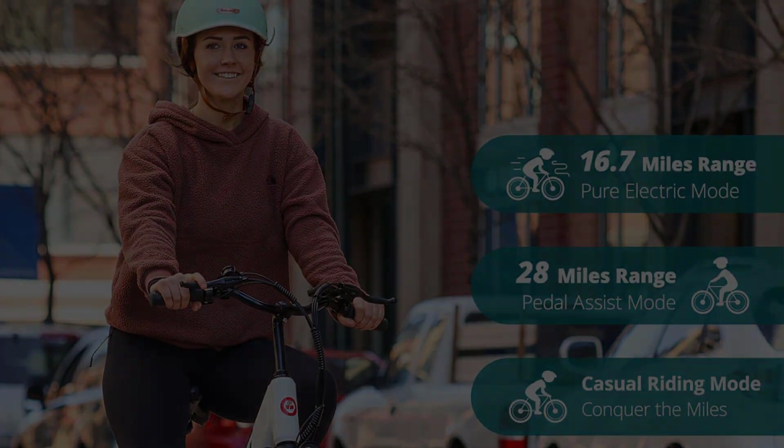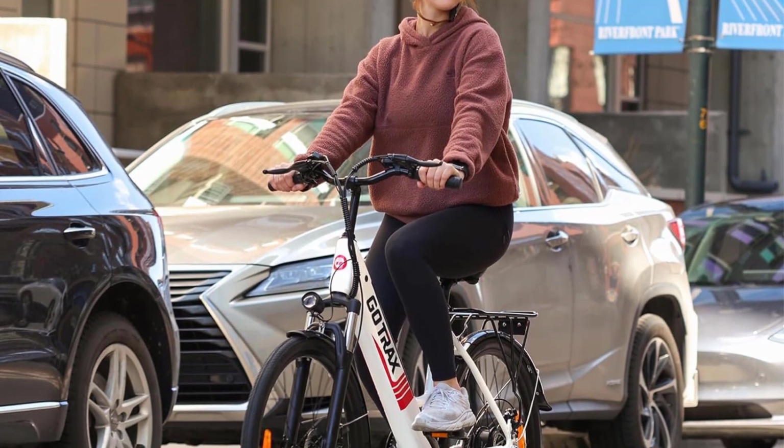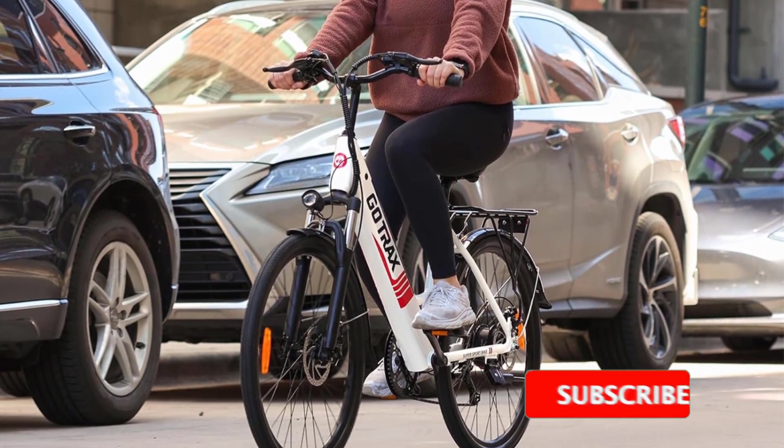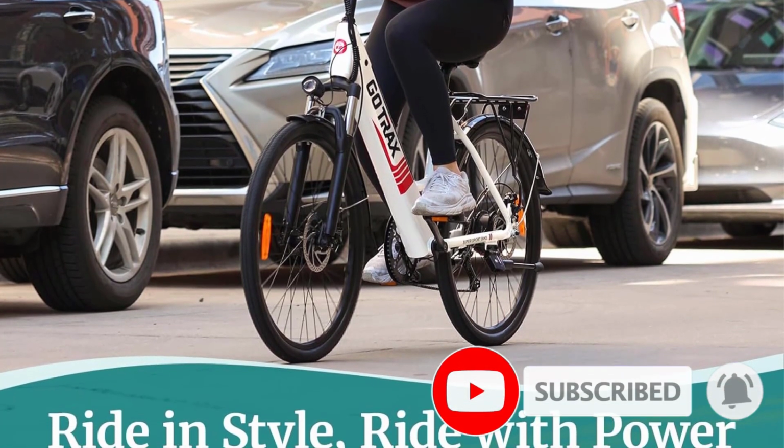The bike has a published range of 26 miles. Most people can get 15 to 18 miles out of it by riding on flat land or slight hills. The more hills you climb and the less pedaling you do, the shorter the range will be.